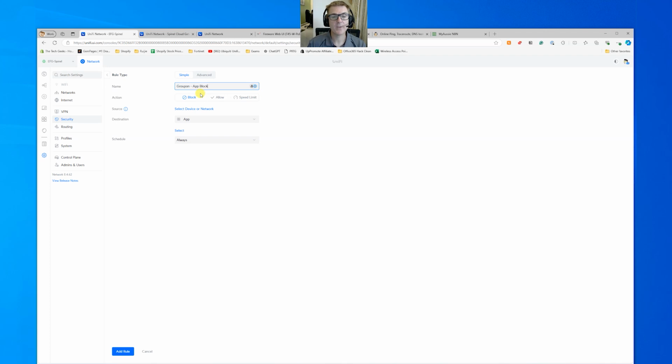We're going to block it. We do have the option here to rate limit if you want to speed limit this. So maybe you're in a school or you're in somewhere where you're sharing the internet. Then obviously you could put rate limits on this. You could maybe stop YouTube going more than 100 megabits per second if you had a several hundred megabit internet connection. You wanted to reduce its speed, so that it didn't saturate your network.